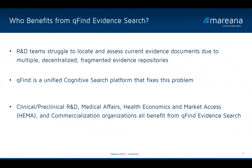We have a software solution, a platform that's called qSuite. One of the main modules of the platform is called qFind. And qFind is basic cognitive search visibility for all sorts of unstructured documents. It also has the ability to pull together data from multiple sources, including enterprise data and so on. We'll learn a little bit more about that. We've deployed qFind in many different industries and in many different use cases. And in the course of working with life sciences organizations, we had this observation that research and development teams are really struggling a lot with the exact problem that qFind solves.